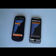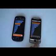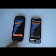So, obviously, lots more videos are going to be coming up regarding the G2. We've got speed tests to run comparing the HSPA Plus versus the 4G speeds over here.